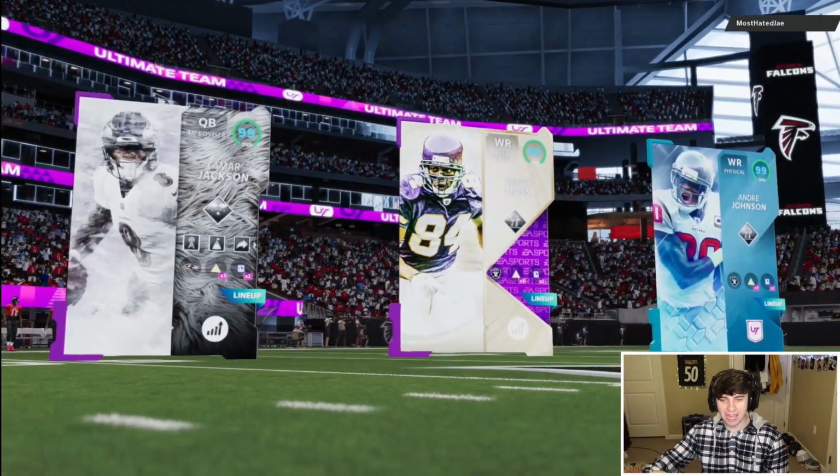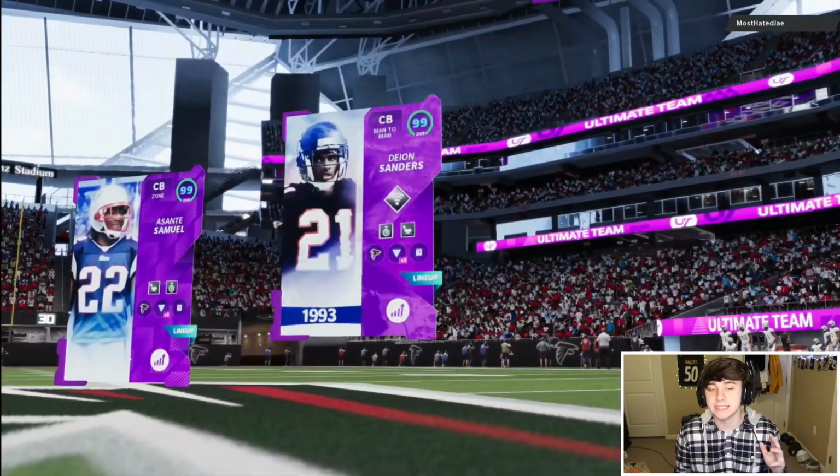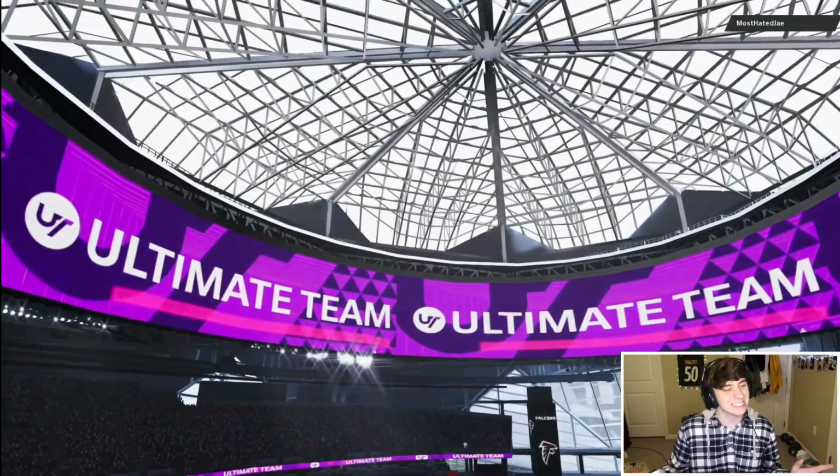Let's see it. Okay, you got that 99 LJ, you got Randy Moss, Andre Johnson. That 99 LJ is a beast, though. And our whole top three lineup is cornerbacks. You love to see it.